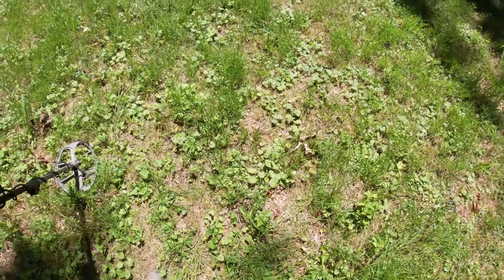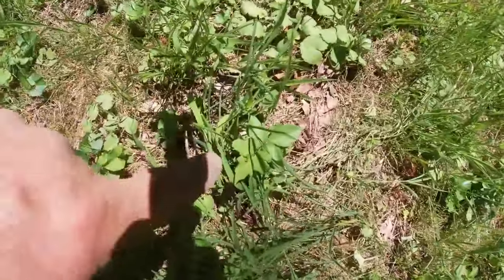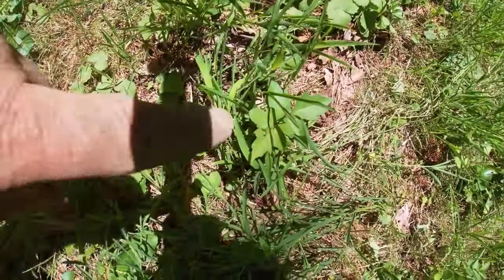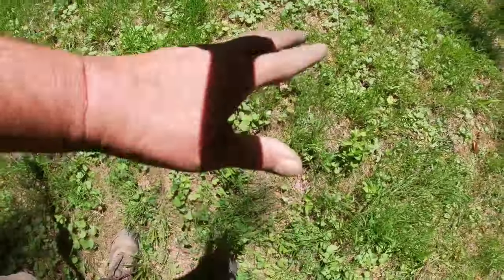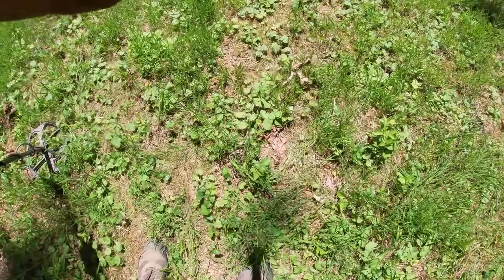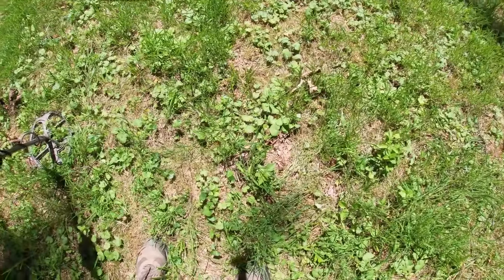And as always, before you kneel down, you need to look close for poison ivy. There it is, it blends in with all the other vegetation, but there's no other poison ivy around, just that one. You gotta keep an eye out.